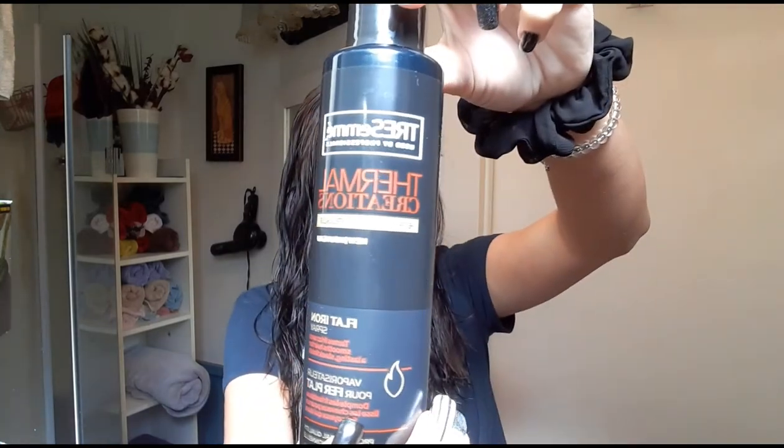Straighten it. I never use the term flat iron, what am I saying? And it says two pumps, but I really like it because it makes it nice and shiny and smooth, and it smells so good. But this is what it looks like. And I think at most this is maybe like $12 or less. Spray it through.